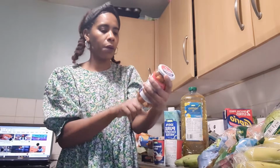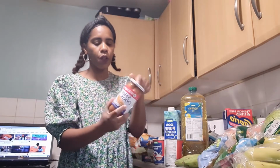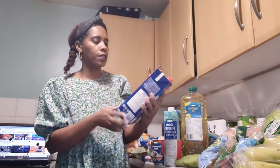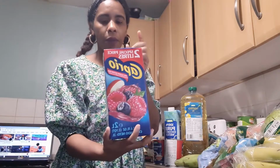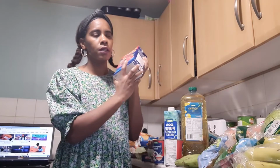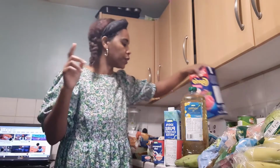Then I got 5 hot dogs in a bottle. I bought some hot dog buns, so I'm gonna use this. Then, put on special, this Capri-Sun apple raspberry multi fruit drink. This was on special for £1.10. Yeah, usually retail for 130.